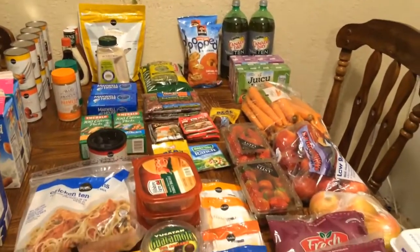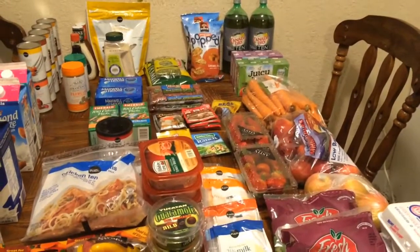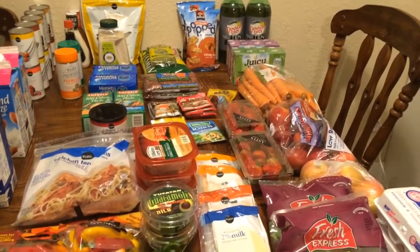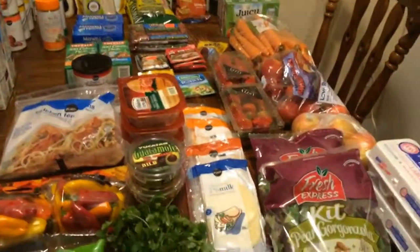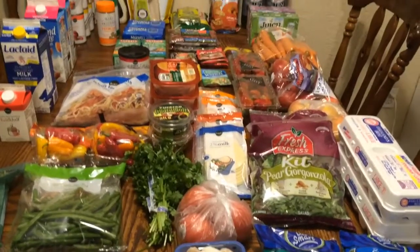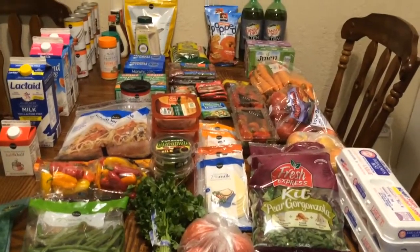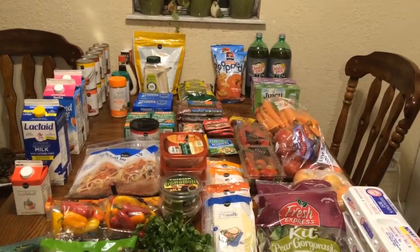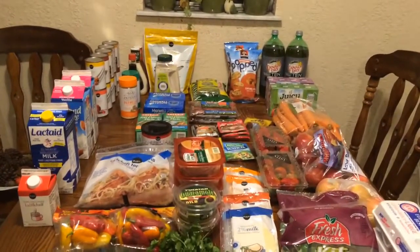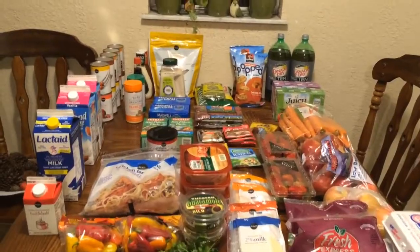Carrots, yes, I have carrots in my garden, but they're still growing and I don't really have enough to pull for a harvest right now. So this is just to get us through the week. We'll definitely go into next week. A lot of the stuff is going to go onto the pantry shelves to replenish and stock up. We're definitely not going to go through all this this week, but I just thought I would show you guys what I ended up with.